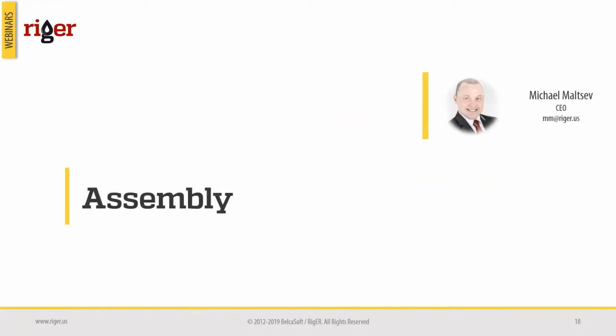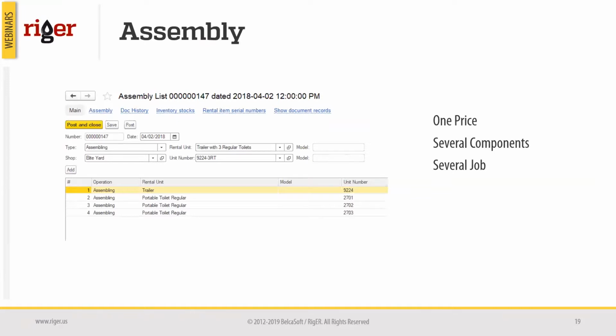Hello, everyone. Michael Maltsevich here, and let's talk about different rental unit combinations. The simplest one is assembly. We use the assembly name for serialization when we bolt a couple of items together. For example, in this slide, you can see the assembly of a trailer with 3 regular toilets, where we can put a trailer and porta potties with different serial numbers and bolt them together and keep them together for a number of months, years. This gives us an opportunity to track all those different components as one single piece of equipment. And this will be a new rental unit, and the type will be assembly.